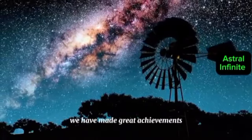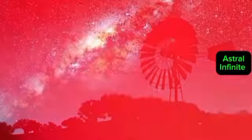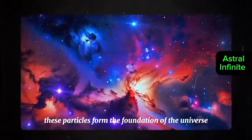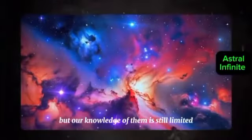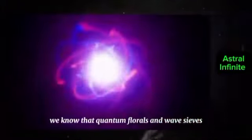We have made great achievements in the study of subatomic particles. These particles form the foundation of the universe, but our knowledge of them is still limited. We know that quantum fields are particles and waves, but the interactions and behaviors of many of these particles remain mysterious.